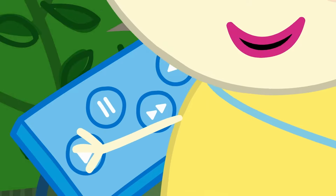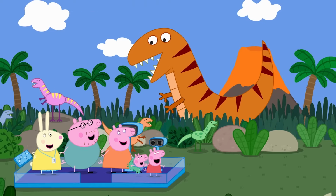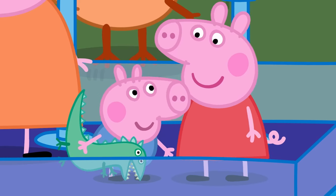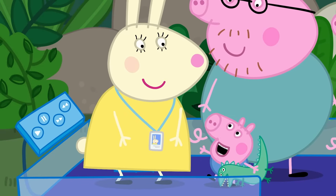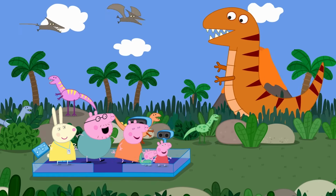Here we go then. Ready, George? 1, 2, 3. Hurrah! You did it, George! George is very happy that Peppa helped him feel brave. Oh, you want to go again? Oh, all right then. And George is really happy that he got to meet a dinosaur.